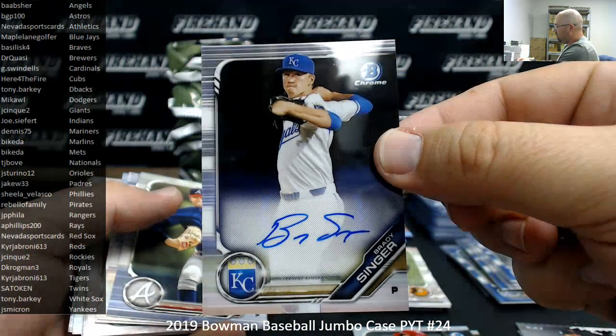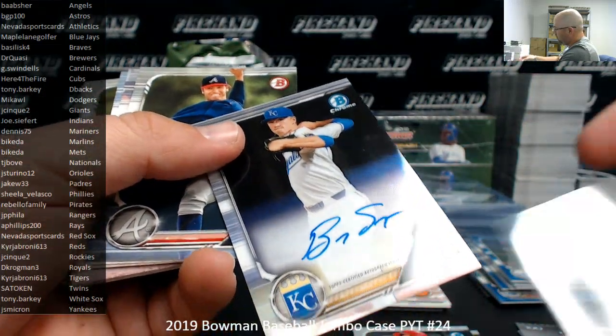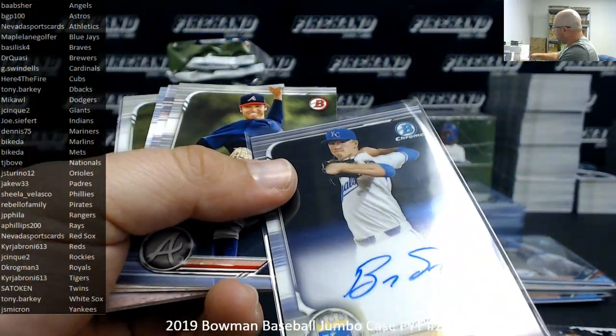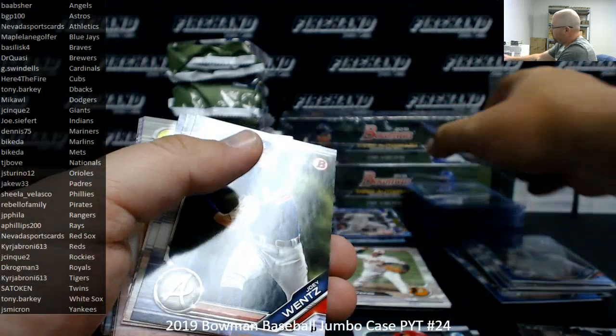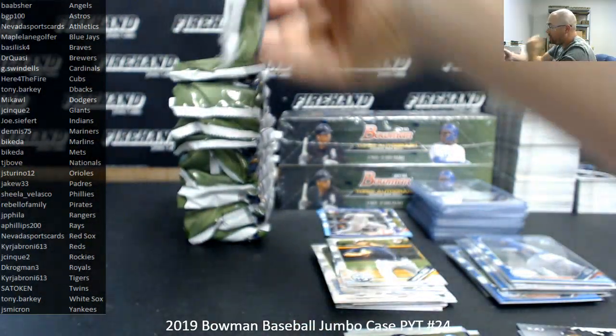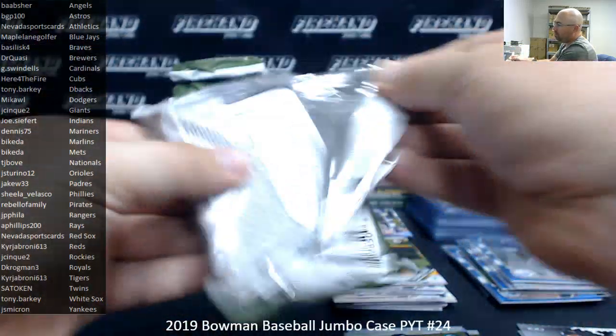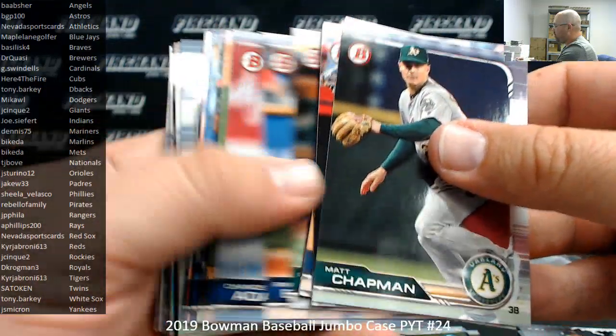Brady Singer auto, Kansas City Royals. Royals going to D. Krogman 3. Had some frequent Royals sightings, however. I think that's our third auto to Royals for this break. Yeah, Super Fractor Auto was just pulled a couple days ago.